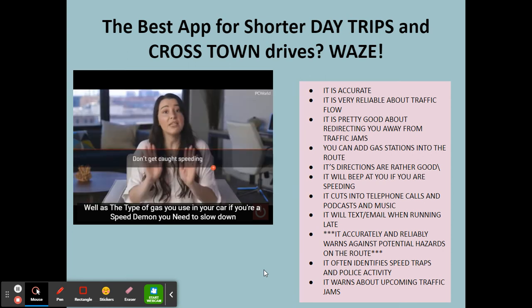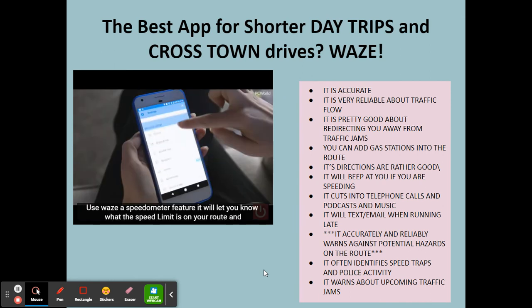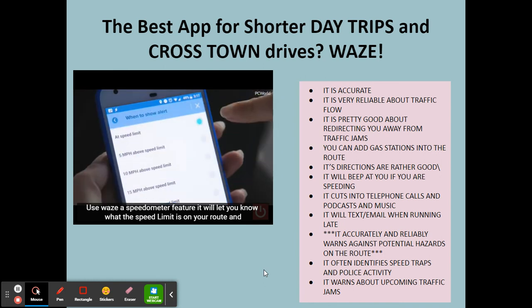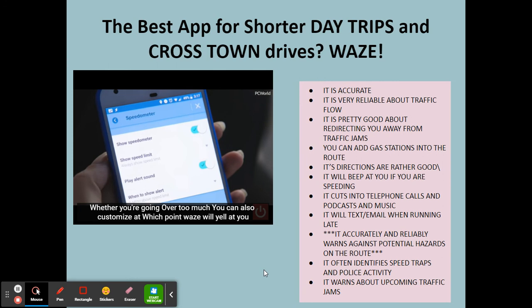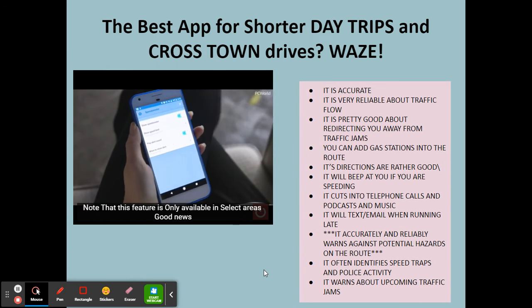If you're a speed demon, you need to slow down. But if you're having problems sort of reining it in, use Waze's speedometer feature. It will let you know what the speed limit is on your route and whether you're going over too much. You can also customize at which point Waze will yell at you. Note that this feature is only available in select areas.